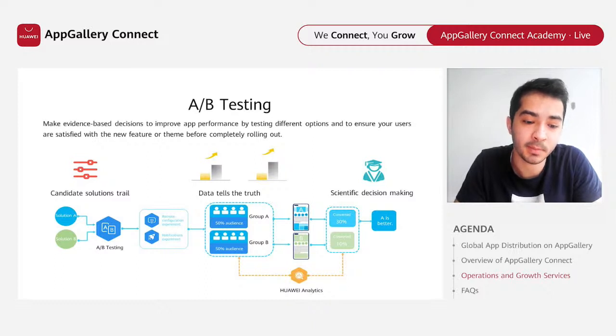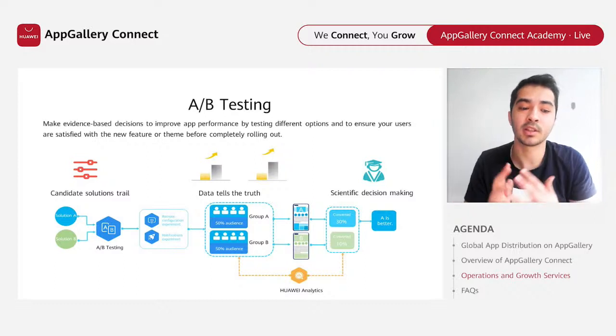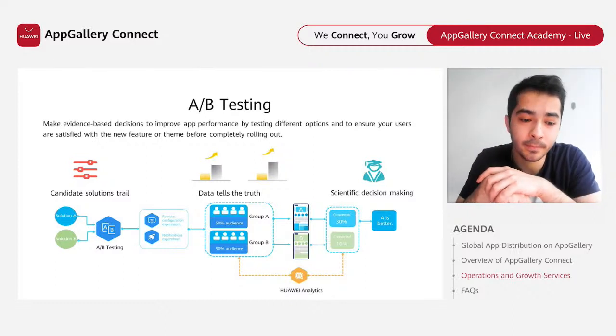And also, setting up experiments by yourself is usually effortful and time-consuming. This is why using AppGallery Connect A/B testing will save your time and help you grow your app more successfully. Besides, you will make more user-centric decisions that will be based on statistical experiments within your app.